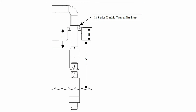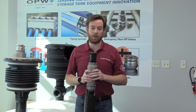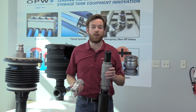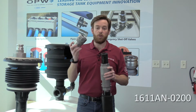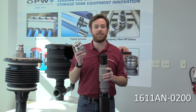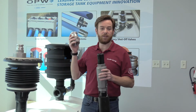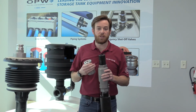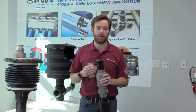From the top portion of that, you'll have a nipple going up, and then you'll have your piping system running over to your remote fill located somewhere near the AST. Usually, sometimes within a 6211R, that is our version of the above ground spill bucket for remote fills, you will actually install this 1611AN-0200. Both the 0200 and the 2040 need to be installed with a strap wrench with a provision in there for a torque wrench, and those need to be installed at between 100 and 105 foot-pounds.